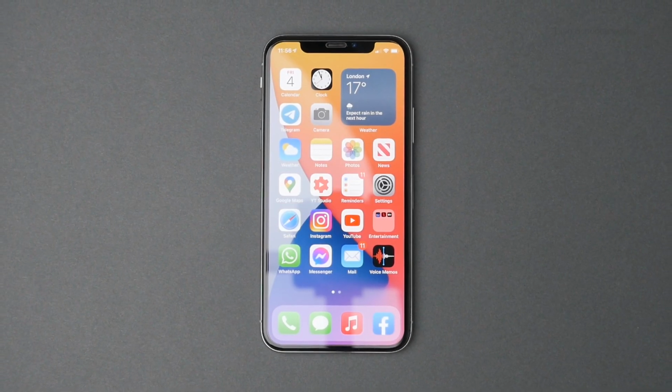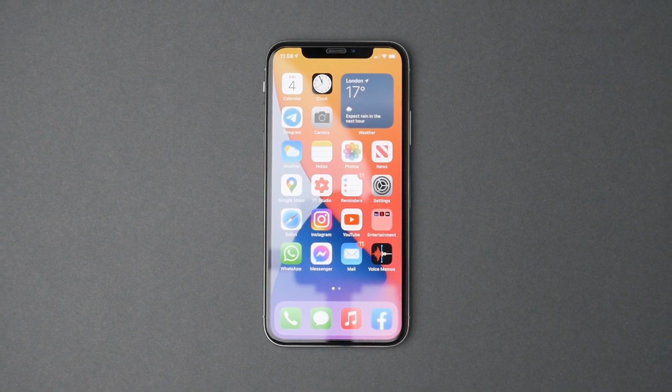Now it is difficult to portray this limited level of burn-in on video, but this does go to show how well the iPhone X display has held up despite the 3.5 years of day-to-day usage. I have to say, I'm quite impressed. How you use your iPhone and what settings you activate will have a substantial impact on how well or not well your display will hold up over time.